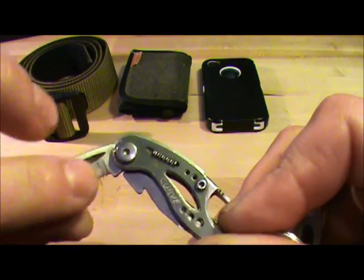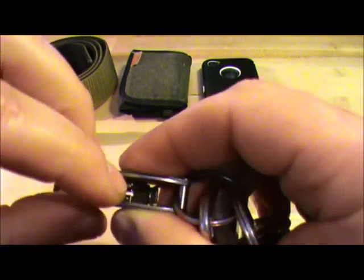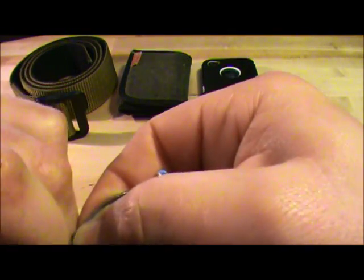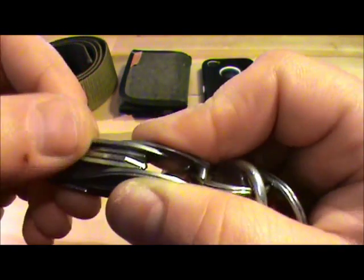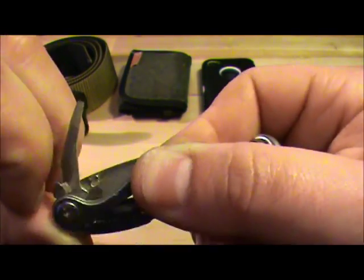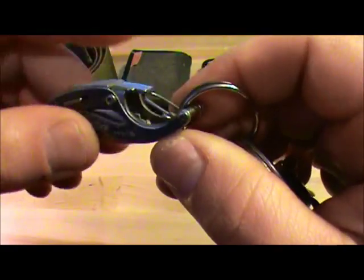You can see a little sawdust there. It's got a knife and I think 3 or 4 various screwdrivers. So yeah, sorry, I'm working through the camera lens here. That comes in handy every now and then.